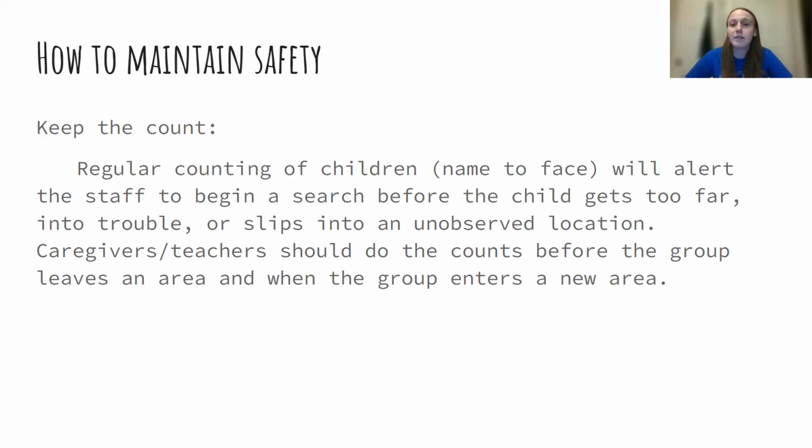So again, they recommend with the name to the face so that you know exactly who is missing as well, as soon as possible. They typically recommend that while you're doing it throughout the day, you're making sure to do it at least before you leave an area and then before you return to an area, such as outside time. Typically, I see this where they will have everybody line up before you go outside. You'll do your name to face head count. And then same thing before you come back in from outside, they'll line back up and you will do your name to face count as well there. Again, really simple, easy way to maintain safety and make sure that we've got all the kids that we need to have while they're in care with us.